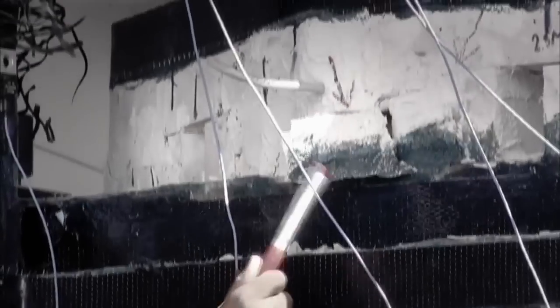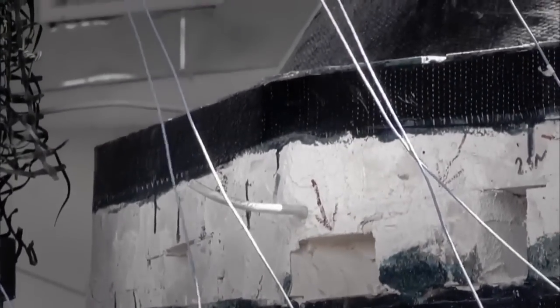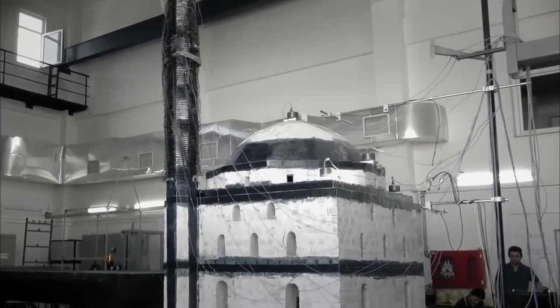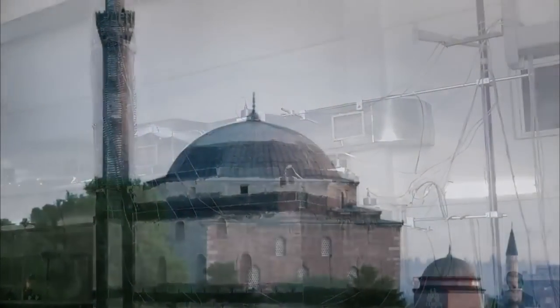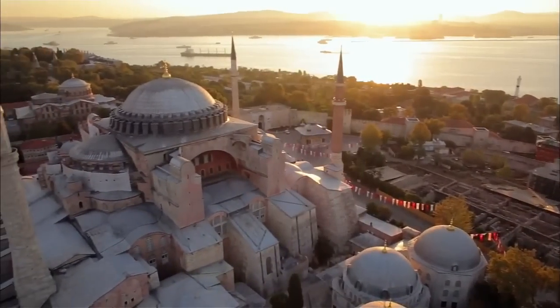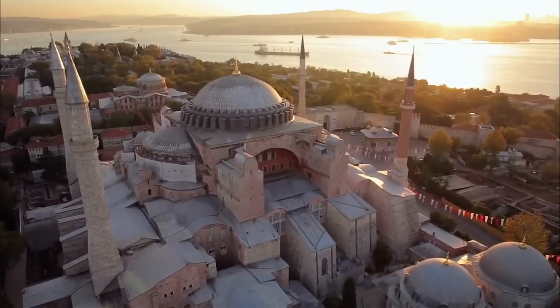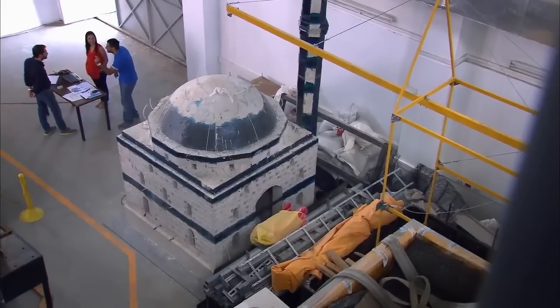Is where damage would appear on the actual building, giving engineers important insights to protect the real structure. It worked for the Mustafa Pasha Mosque, but will it work with Hagia Sophia, a building larger, heavier, and more complex? The model team has doubts.